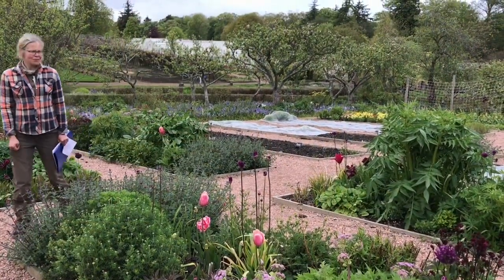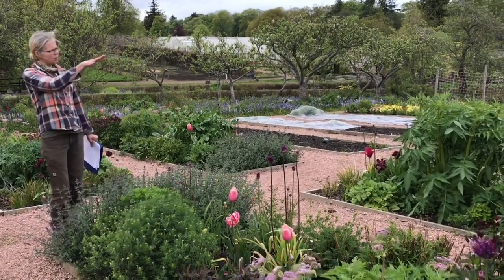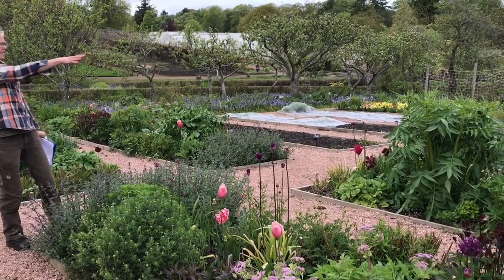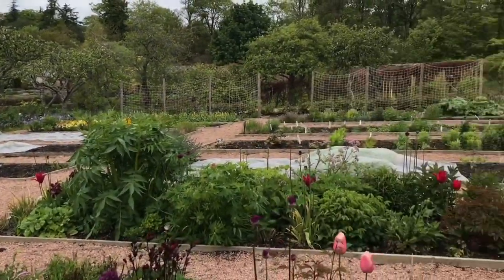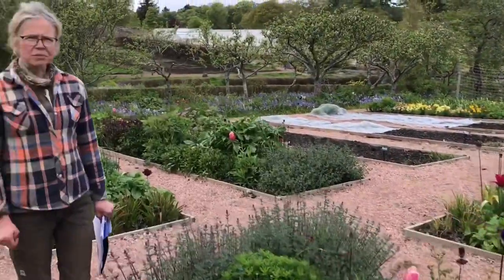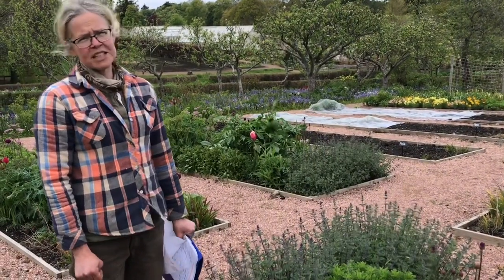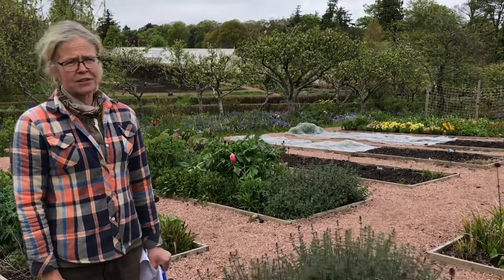Right, so we've now moved up to the cut flower garden here at Cambo. We're up in the upper eastern side of the garden, and this whole area here where you can see the pink gravel paths is the cut flower garden, and this was established about 2 years ago now. This will be its third summer, and it was something that we decided to do because there's such an interest in UK grown cut flowers.